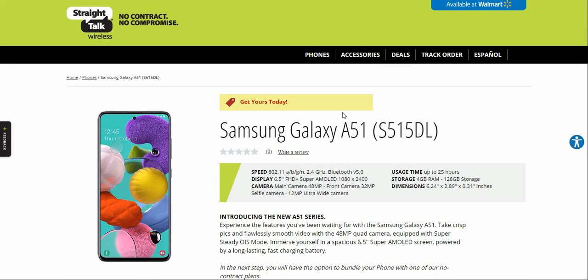So, there you have it. The Samsung Galaxy A51 does not have Extra Talk. It's available for $399.99, and this is the 4G version of the A51. This is not the 5G version. So hopefully Straight Talk will move to the 5G version of this one. That'd be really cool. I would wait to get the 5G version of this one. You could probably buy the Galaxy A51 5G and bring it to Straight Talk. So yeah, this is the 4G version of the Galaxy A51 at Straight Talk.